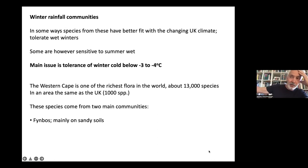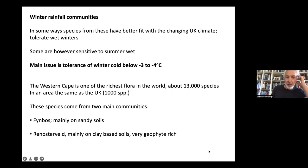Senior citizen moment, in Afrikaans. Yeah, thank you. And then you have renosterveld, which essentially translates as rhinoceros bush, which is found on clay-based soils, and this is very, very geophyte rich. So you've got these two communities. Fynbos is still very well represented in South Africa. Renosterveld is very, very, very reduced.